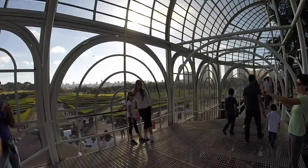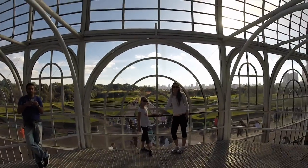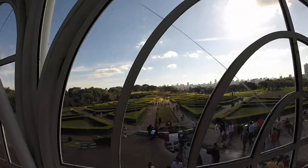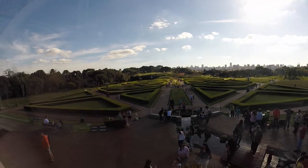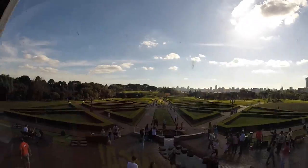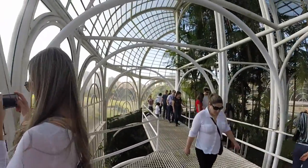And look at that! This is a perfect spot to take pictures of the park, because here is a greenhouse, so inside here is very hot.